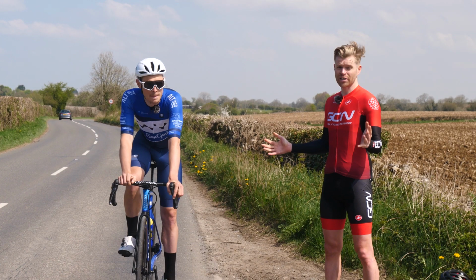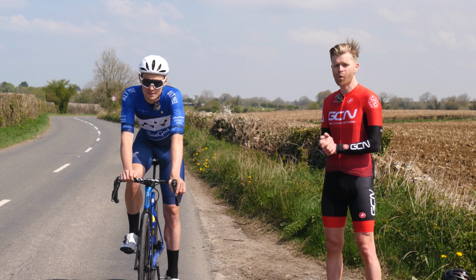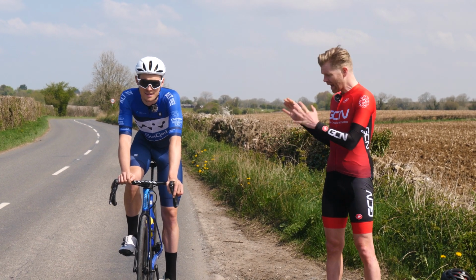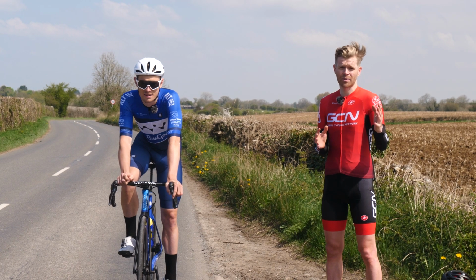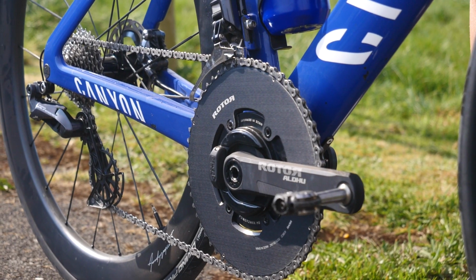He's going to do this firstly as he is, and then he's going to do it with a 20 kilogram weighted vest. We're going to measure how long it takes him to get to 50 kilometers an hour in both instances, and also the amount of power it requires.